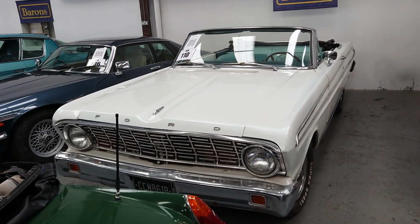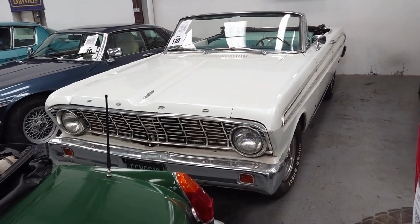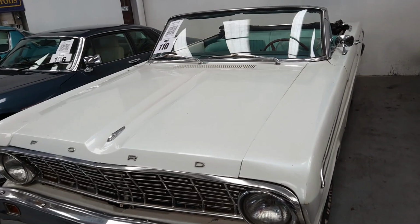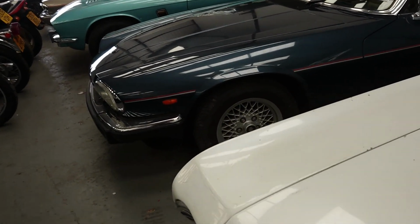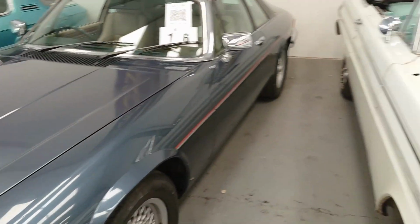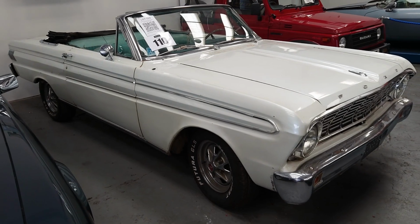The last lot was a motorcycle, so we're skipping that and we're going on to this one. This is a Ford Falcon Sprint convertible 260. It's a 1964, estimate between £7,000 and £10,000. Not really an expert on American cars, viewers, so I'll sort of take their word for it. I wouldn't be able to say.